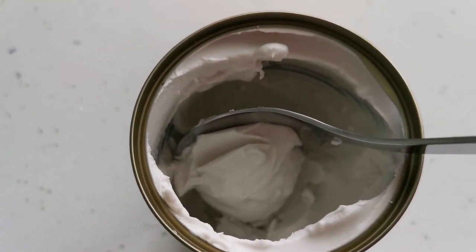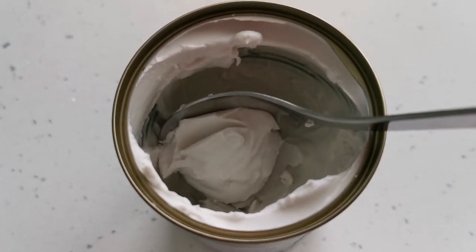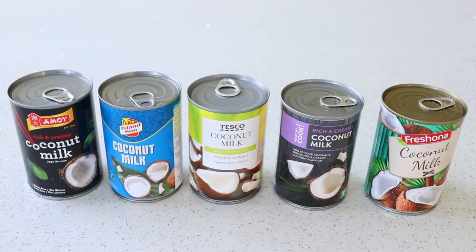For this review, I'm only looking at full-fat coconut milk, and generally speaking, the higher the percentage of coconut extract in the can, the better it's going to be. To work out the score, I'm going to take the percentage of coconut extract in the ingredients and divide it by the price. We're often told that just because something is inexpensive, it doesn't necessarily mean that it's going to be the best value. Well, let's find out to see if that's true.